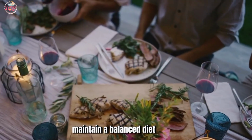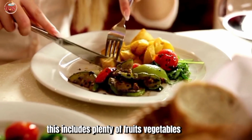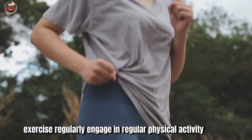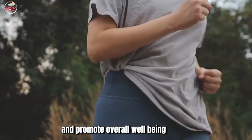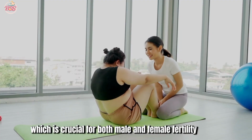Maintain a balanced diet. Focus on eating a variety of nutrient-rich foods that support overall fertility. This includes plenty of fruits, vegetables, whole grains, lean proteins, and healthy fats. Exercise regularly. Engage in regular physical activity to maintain a healthy weight and promote overall well-being. Exercise can also help regulate hormones, which is crucial for both male and female fertility.